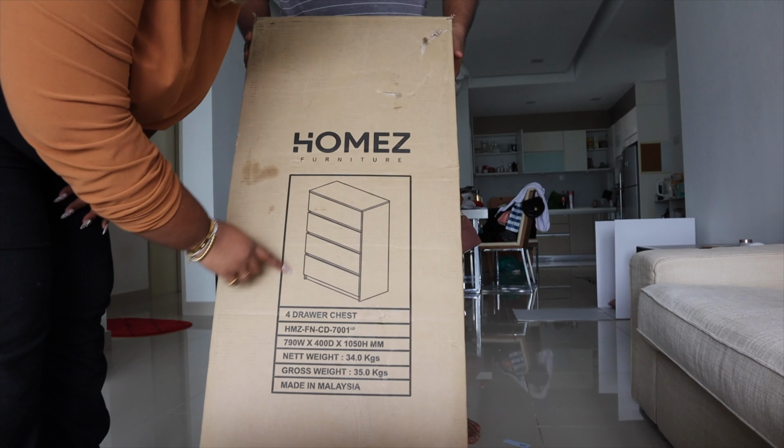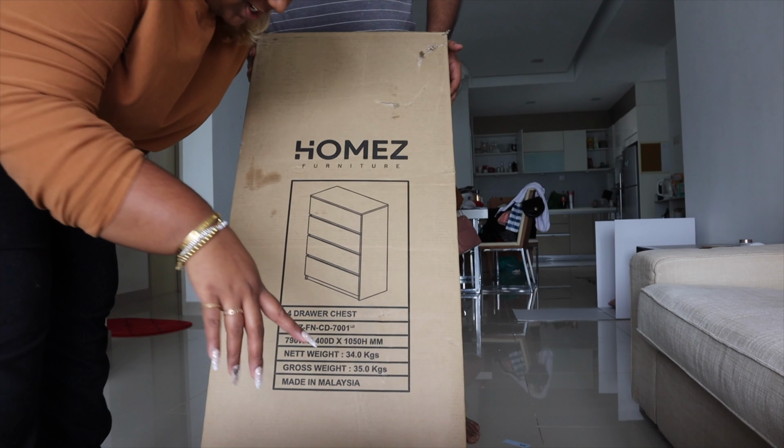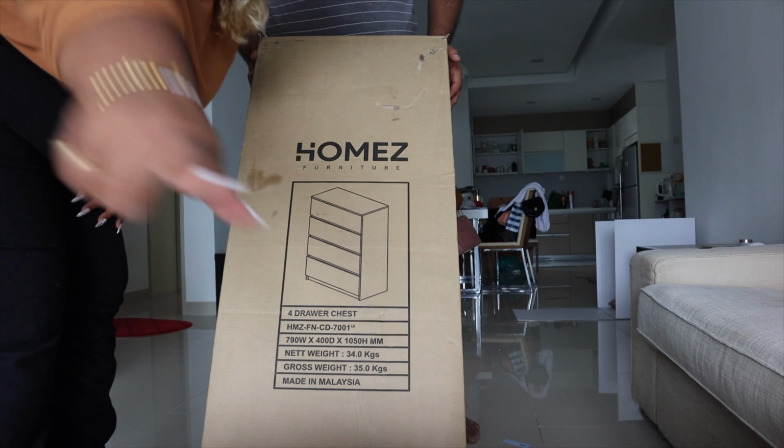Okay guys, so this is what it looks like. Oh, it's from Homeskin, not Kitchen. This is the drawer, so let's fix it.